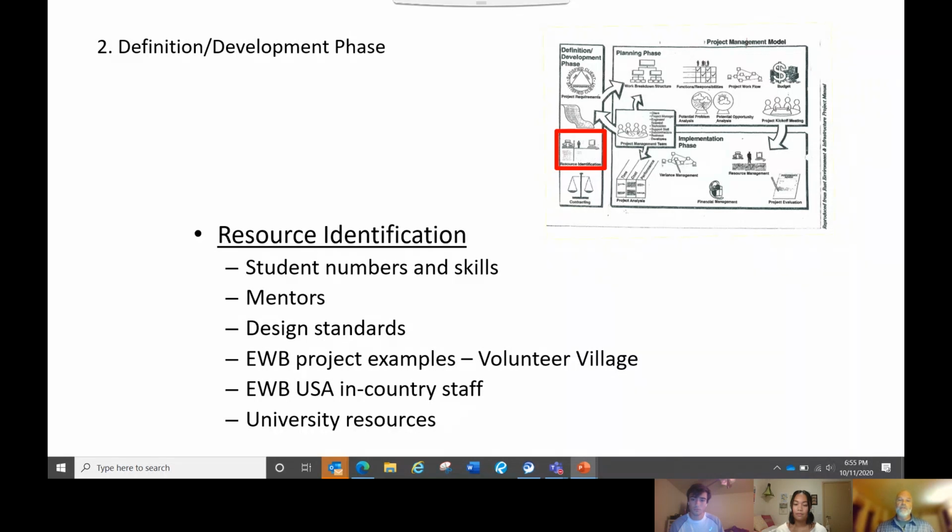Other resources that you have are the design standards for the type of project that you have, whether they're available like international design standards or whether they're US design standards. Examples are a great resource. Project examples are available out there on Volunteer Village and elsewhere, and those are a really good resource. So starting to pull all of those together. And then obviously in your own university and within EWB, there are resources of staff that you need to start to assemble and make sure everybody is clear who those resources are.